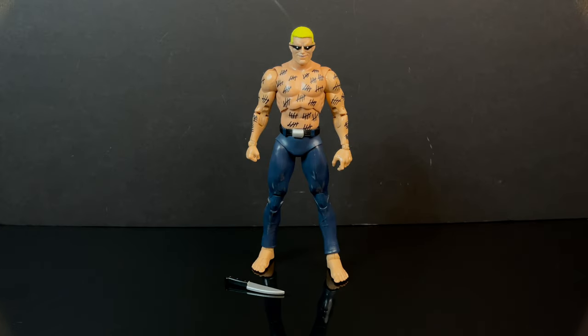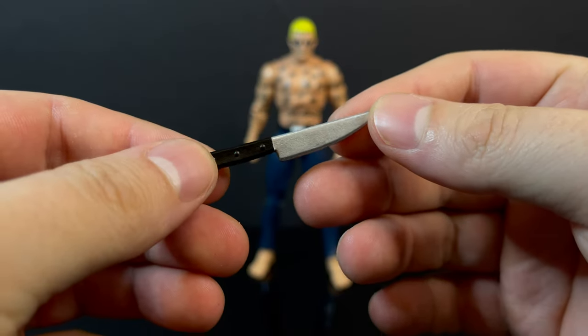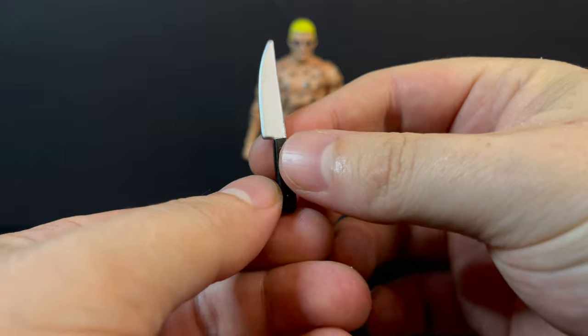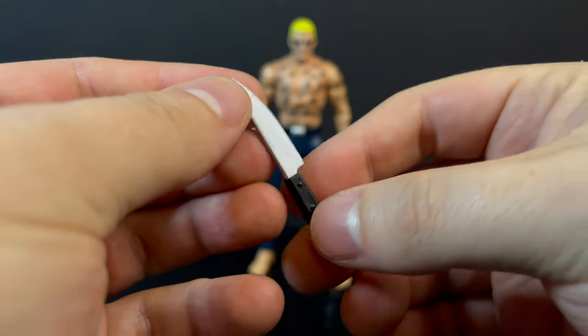So now here's everything taken out of the packaging, and I mean everything. And no, FYI, it's not lost on me that when saying his name together, like Victor and then Zsasz, it totally sounds like something else. I get it. But he does come with a weapon, a knife. And for the character that is Victor Zsasz, yes, that's really the only accessory you're gonna need. Has nice paint, silver, black handle, you get the idea.